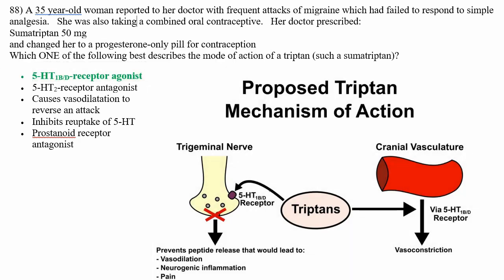So the next one you have here, 5-HT2 receptor antagonist. This is a different type of serotonin receptor, but the key giveaway here is the fact that it is an antagonist. Triptans are agonists, not antagonists, so it's not that. We have causes vasodilation to reverse an attack. No, quite the opposite actually. It causes vasoconstriction to help alleviate the pain. Something that would cause a vasodilation in the vasculature is something you'll think about, like nitroglycerine. And nitroglycerine is used to treat angina, so angina pectoris, so pain in the chest. So not something to do with migraines.